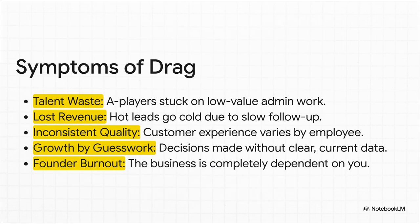So let's get real for a minute. Does any of this sound familiar? You've got your best people, your absolute A players, stuck doing admin work that's completely beneath them. That's talent waste. How about this one? A hot lead comes in, but by the time someone follows up, they've already gone cold. That's just lost revenue walking out the door. Or maybe a customer's experience completely depends on which team member they happen to talk to that day. And of course, the big one for founders, can you ever truly unplug?